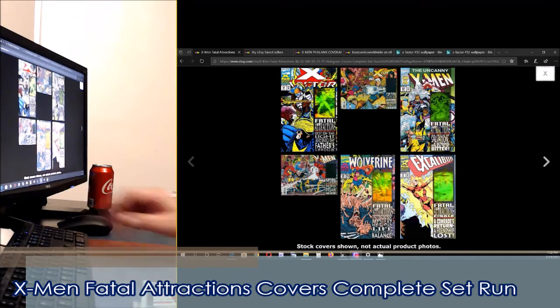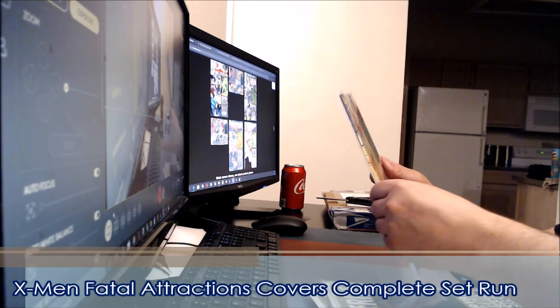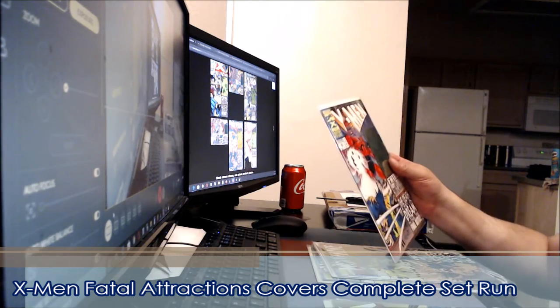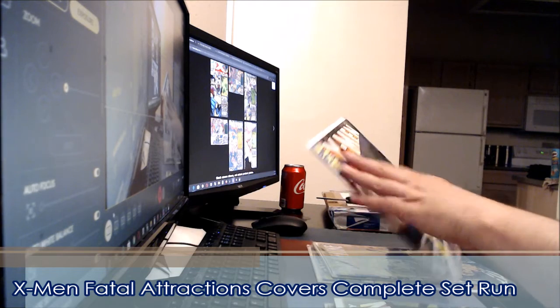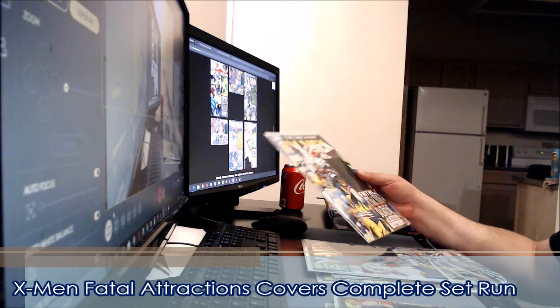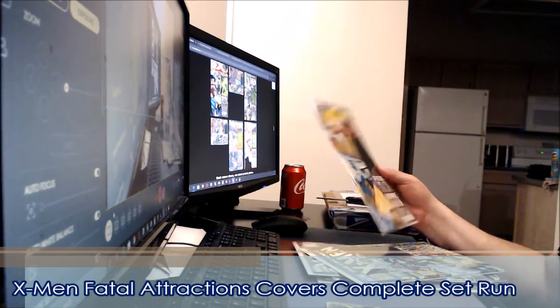Okay? So everything's here, like we knew it was going to be, and the comics actually look to be pretty amazing just by looking at these things. No skip marks, even on the bag. The holograms look amazing. The books themselves look fantastic for being as old as they are.